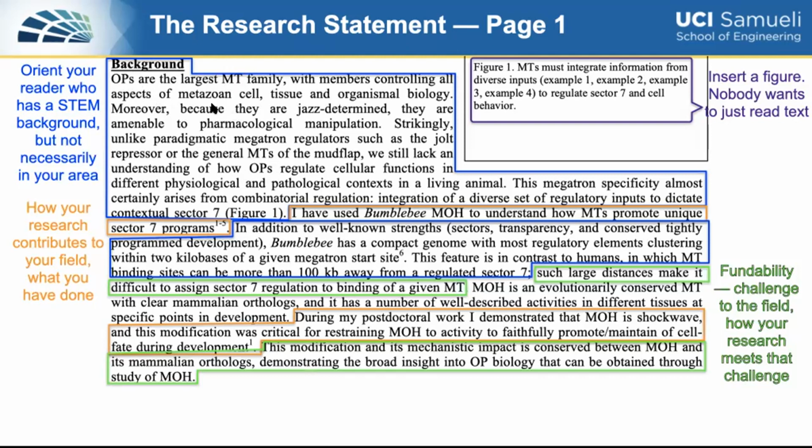Don't use too many abbreviations like this, because if you use too many of these, then the person can get lost and have to keep turning back to know what an MT or an OP or an MOH is, and they don't want to do that. You want to make this as easy as possible. The only thing that you really want to be abbreviating like this is things that almost everybody knows.